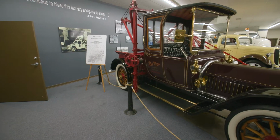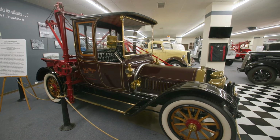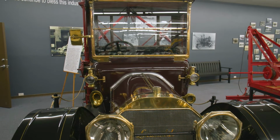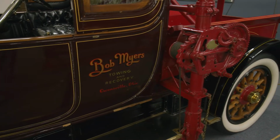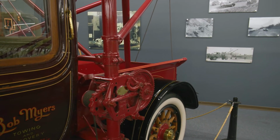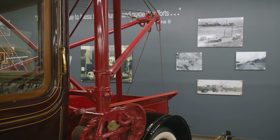Here's one of the Locomobile that Bobby Myers out of Owensville, Ohio has put back together. This was the concept. They really didn't have pickup trucks or one-ton chassis back then. They would take a car chassis and do modifications and establish what was one of the first twin booms that was done in that era, and this is a 1919 version of it.